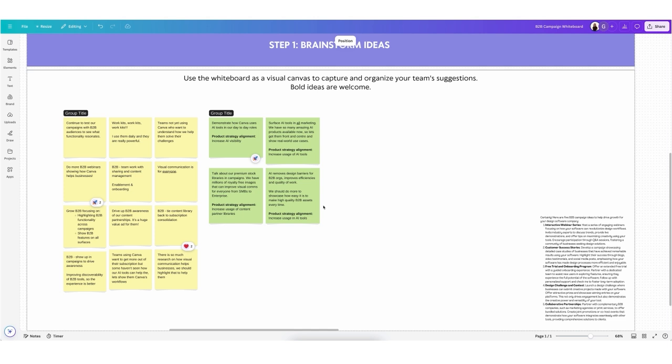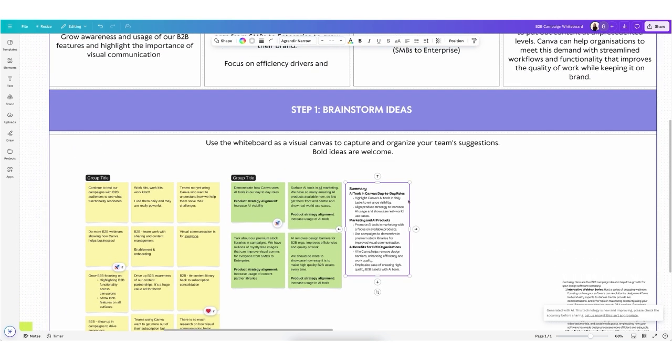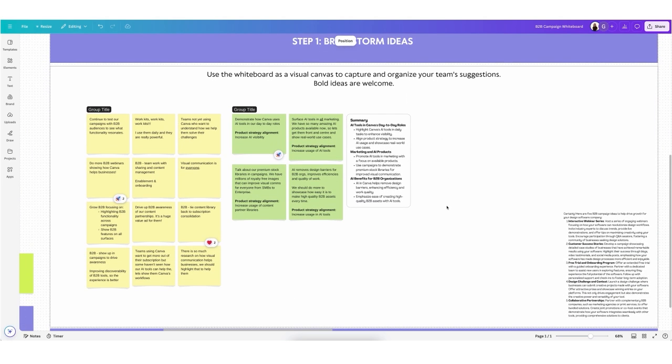So the next step though is getting the information off these. Previously, we used to have to cut and paste all of these things manually, but now you can summarize the content by simply selecting them all. So I'll do this right now. And once we've got them selected, we just click on Magic Write again. And you've got a little icon at the top here, click here, and then click Create Summary. Straight away, we now have a summary of all of the information on those sticky notes.